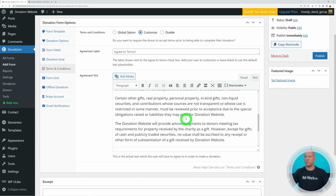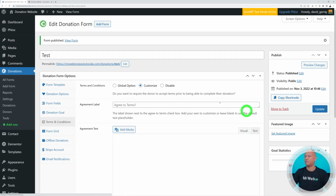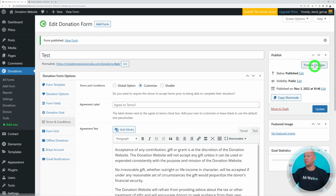So basically here you can copy and paste all your terms and conditions. And again, you can tweak any of the other sections here, even your Stripe account and email notifications, but these should be normally loaded globally as well. So that's basically it for our form. Now we can publish this. There you go, now it is saved, and let's have a quick look, okay?